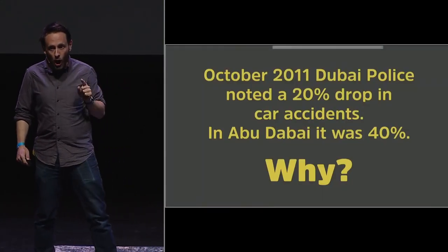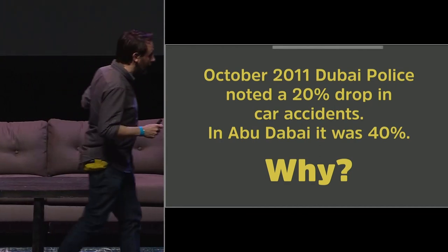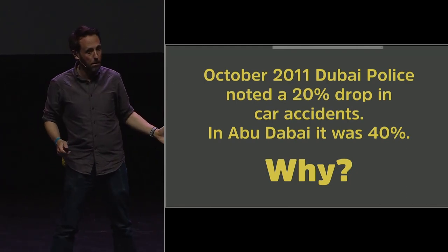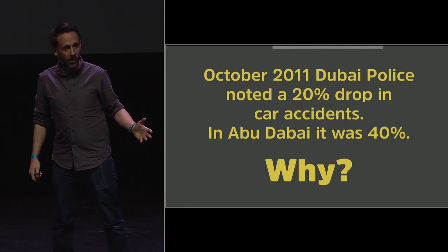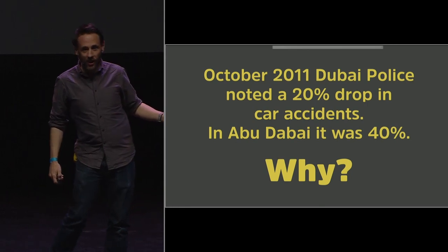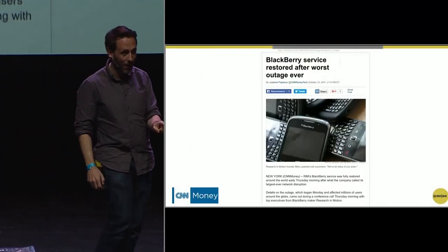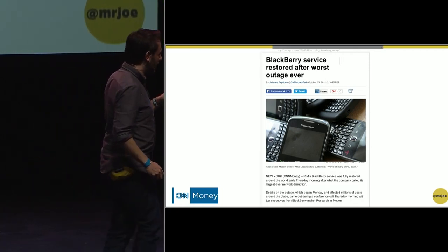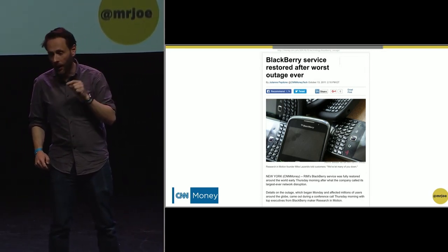Question for you. In October 2011, Dubai noticed a 20% drop in car accidents. In Abu Dhabi, it was a great whopping 40%. Do you know why? What happened? No, it wasn't Ramadan. No, anything else? Designs of street signage, I heard. No, it wasn't. It's wonderful. The BlackBerry service went down for 48 hours. Remember BlackBerry? Anyway, back then it was the default messaging service that everybody was using. It went down for 48 hours, and there was a massive drop in car accidents.